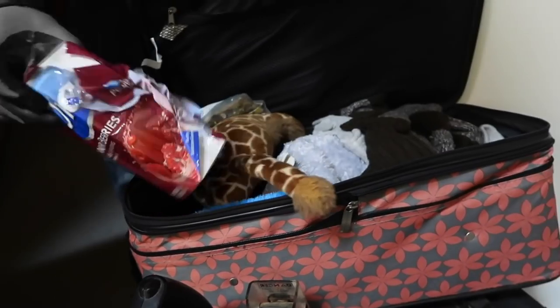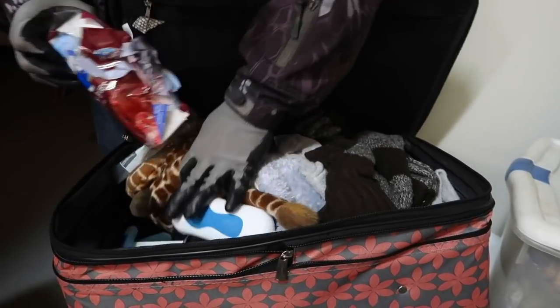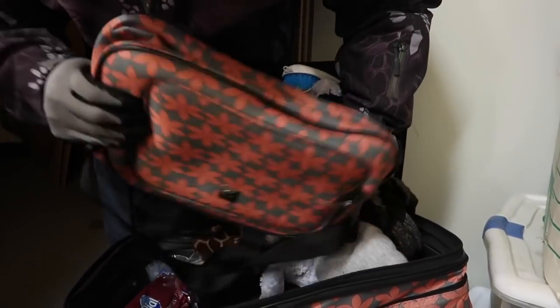Is that a tiger? When I see stuff like this, I see its tail of a tiger. It reminds me of that bobble unit. Or is it a giraffe? Oh, yeah. Not bobble unit. Oh, it's got matching.